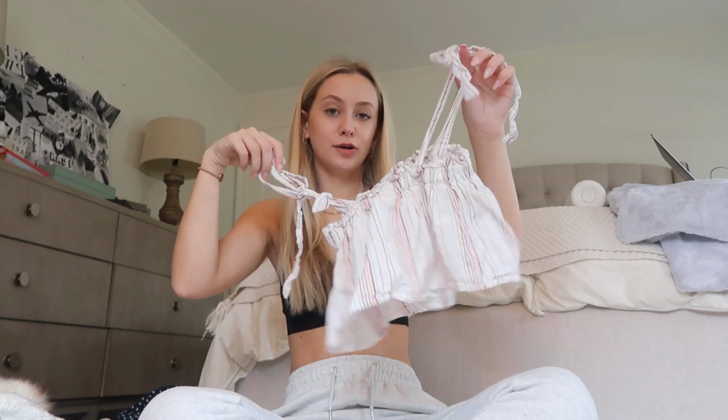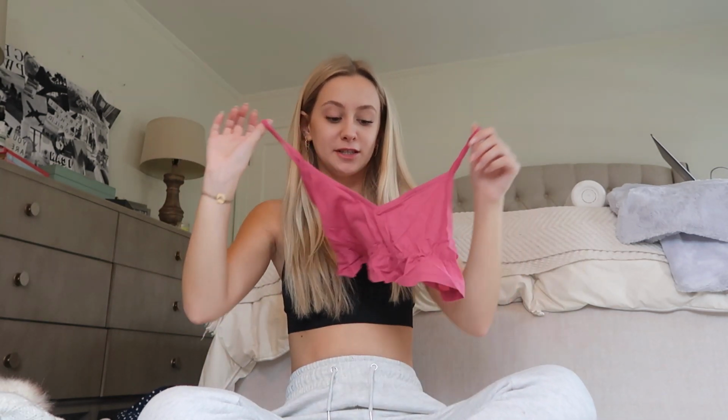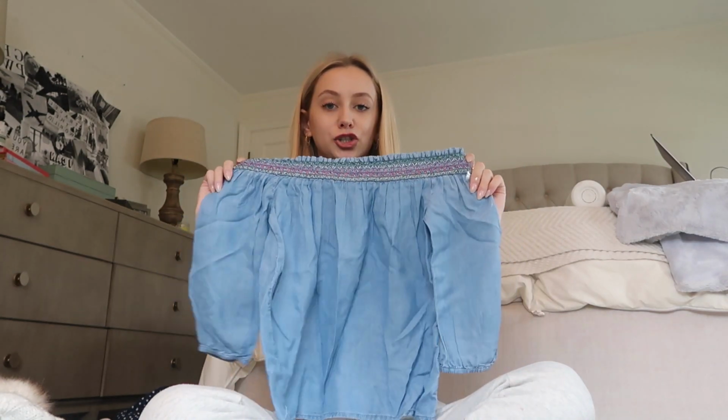This next top, also very summery, fun little flowy shirt. This pink tank that is so extremely small, but I don't know, maybe someone will get some use out of it. It's just too small for me. Another similar top that is longer. This top, off the shoulder, in this jean kind of color. Now onto everything from my closet.